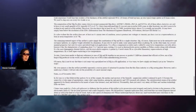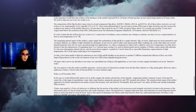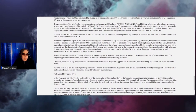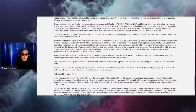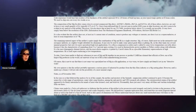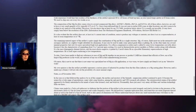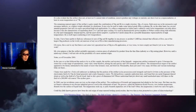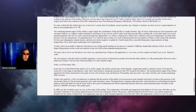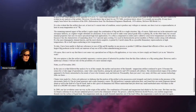The composition of the magnesium zinc alloy comes close to several commercial magnesium alloys. All of these alloys, however, are said to have a very small quantity of zinc, typically 0.5 to 0.7. I've been informed that zinc was not seen in earlier EDS scans at the locations, nor does it seem to be evident in my analysis of the artifact. However, I do know that at least in our machine, resolution below 1% is usually not possible. So it is also evident that the artifact does not, at least in its current state of condition, seem to produce any voltages or current, nor does it act as a superconductor, at least at room temperature or at 77K.